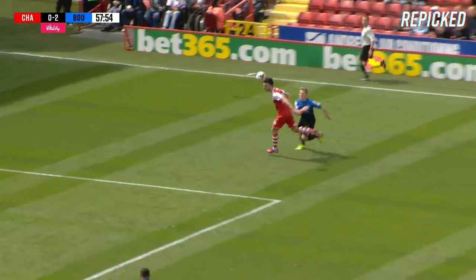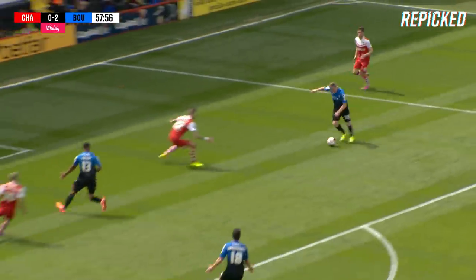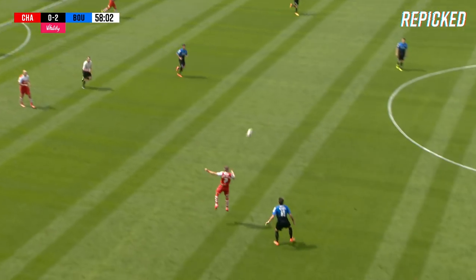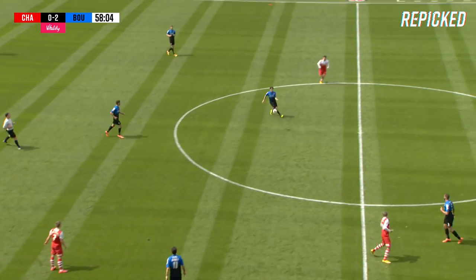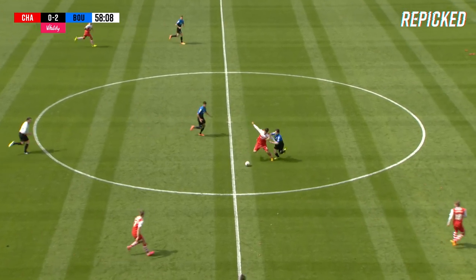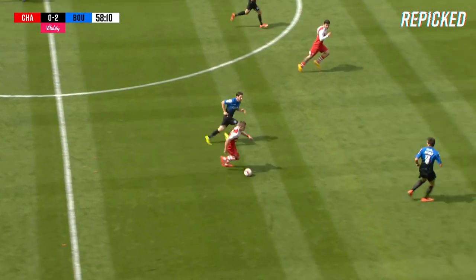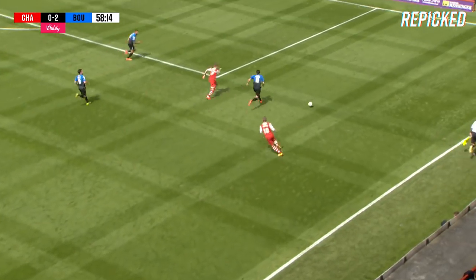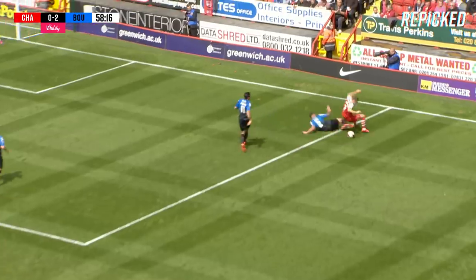Cook then with one of his big diagonal balls. It's a beauty to Richie. Richie's done Fox in the box, left-footed, deflects off the post, and it'll be cleared away by Solly as it spun off the post and bounced back down into play. Nobody in a blue and black shirt, just to tap it home. Lovely play. What a first touch from Richie. What a first touch. That was dreamboat stuff. That was straight out of FIFA.